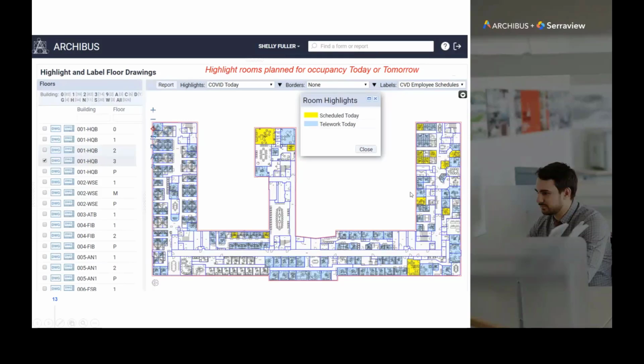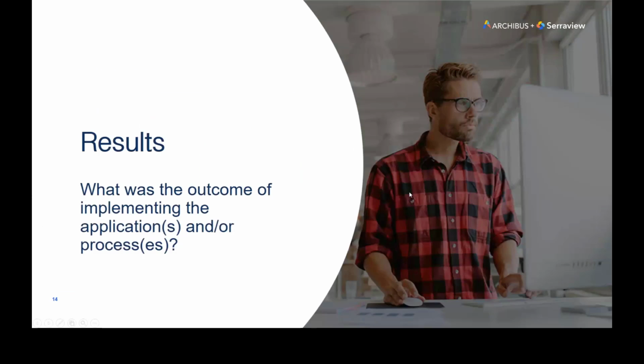Thank you, Steve. Thank you so much for sharing those examples with us. Besides the positive feedback that you've received already, are there any other results or outcomes that you would like to share from implementing these applications and processes?